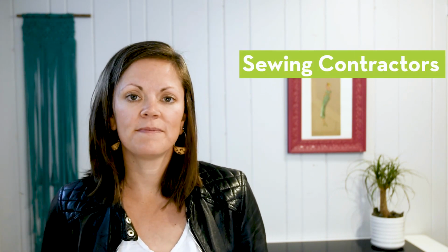Now, let's go over a CMT, a cut, make, trim supplier. These are also known as sewing contractors. With a CMT, you provide all the raw materials, including fabric, trims, buttons, all of that, as well as patterns and a tech pack, which is a set of instructions on how to make your garment.